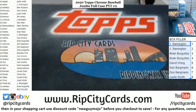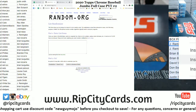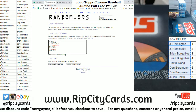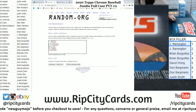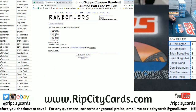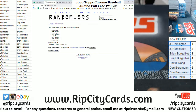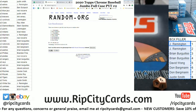But anyway, let's do these randoms. All right, so first things first, we got to random the names. Then we'll random the box numbers, match them up to see who gets what Dodger out of their respective box. Here we go. Good luck. Oh, what? Did I roll the die? I did it. 6 times in the random. Here we go.